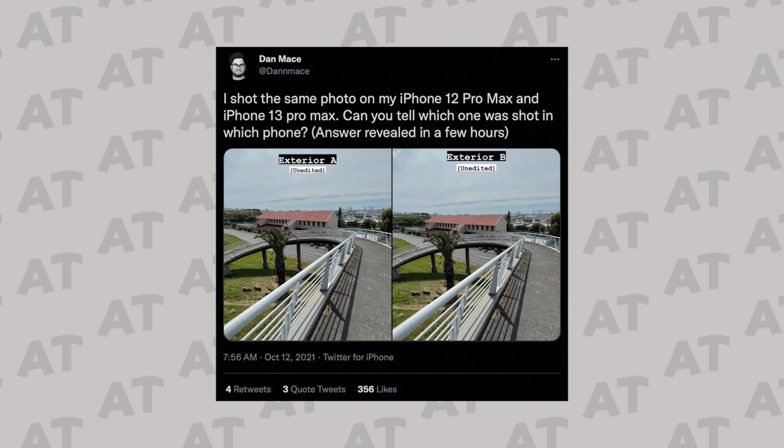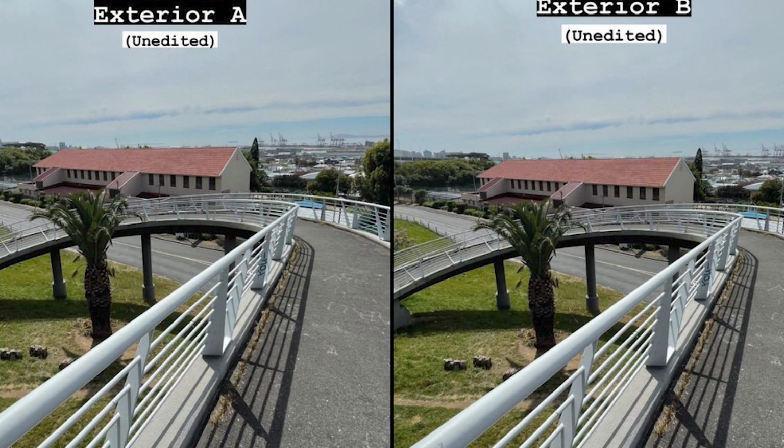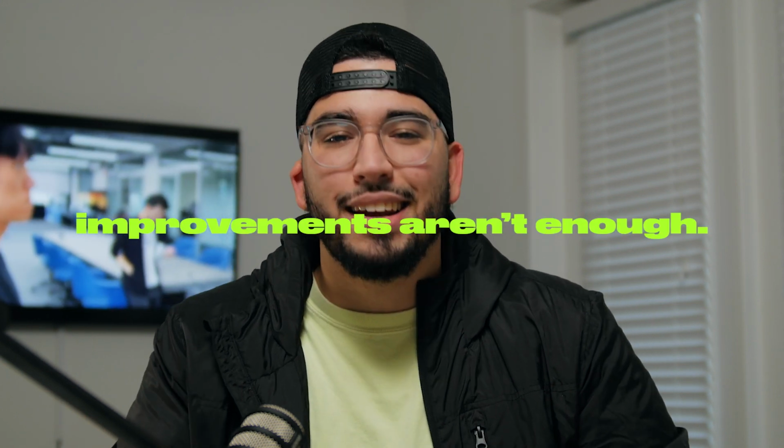To prove that, I saw a tweet from one of my favorite creators. His name's Dan Mace. He tweeted 2 photos, basically the same composition with an iPhone 12 and an iPhone 13, and he asked which phone was which. And the funniest part is that people in the replies thought that he was actually trolling. They were replying saying, bro, it's the same photo, you're trying to trick us. It wasn't, but the fact that that was what all the replies were just proves to me that the iPhone 13's camera improvements are just not enough to wow me.